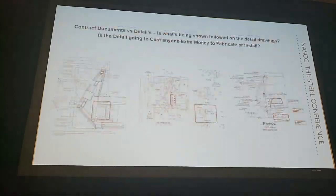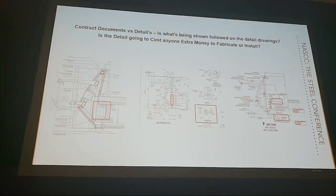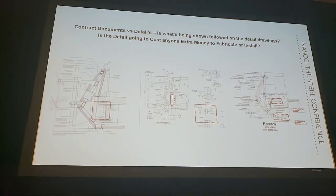And this is a really interesting case right here. It's one of my favorites. Now, hopefully I can talk loud enough so you can hear me. So what happened here is, this is a bid document, and the poor erector said, oh, good, that's a good idea, I'll just bolt that. And that's how we put it in our bid. And yeah, we might want some kind of slots in here for adjustment for this.